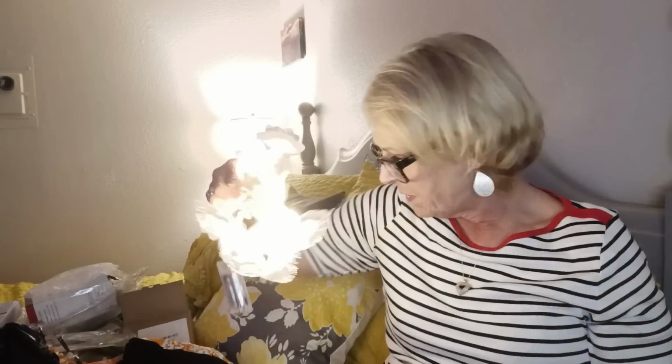Here's the little flowers. Let me see if I turn this light off over here if you can see them any better. Well, a little bit, but that ring light's on still. But they're so pretty, I don't know if you can tell or not. See, the little deals up here, they light up too. Yeah, I got a place that I'm wanting to put these.